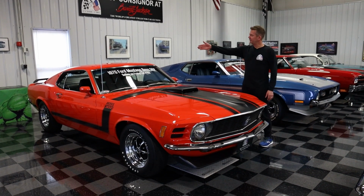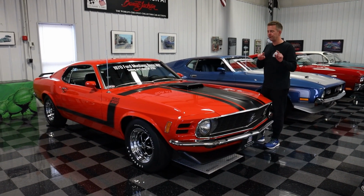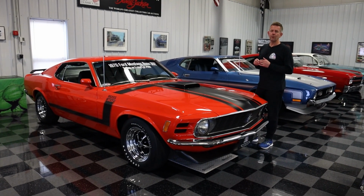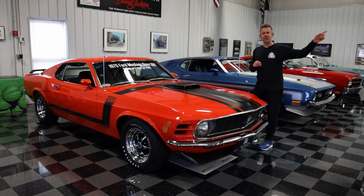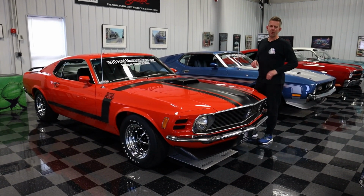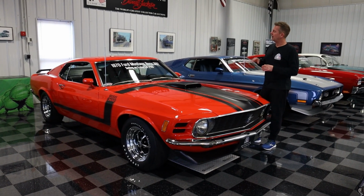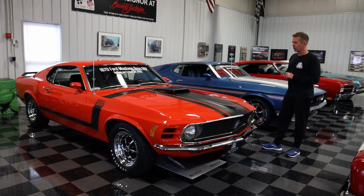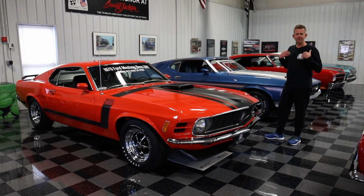So, 1970 Ford Mustang, Boss 302. It's selling with no reserve on Friday. Again, the date is January 27th. That truck that I just mentioned a minute ago, that was Saturday, which is the 28th. The lot number on this Mustang is 1101. Absolutely amazing car.